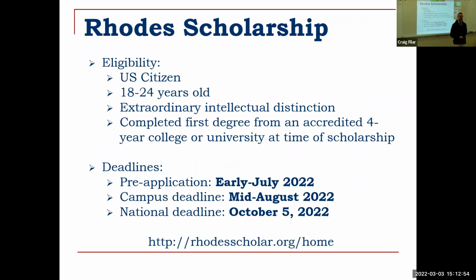And then again, eligibility. Here's US citizen. You can be no older than 24 with this one at the time of the application. And so here it's October 5th, you can see, in 2022. They want that extraordinary intellectual distinction. And again, that 4-year college or university at the time of the scholarship. That just means, again, you can apply in the fall of your senior year for the first time.